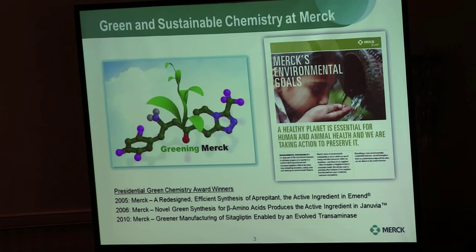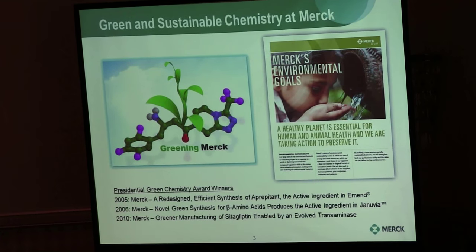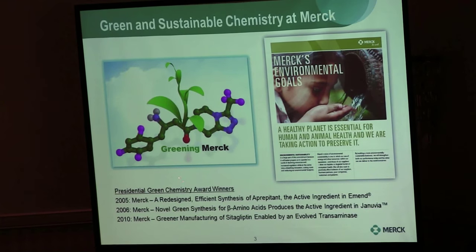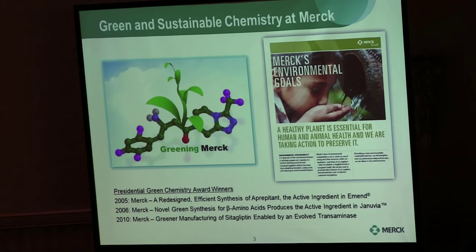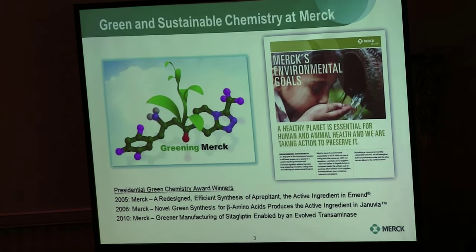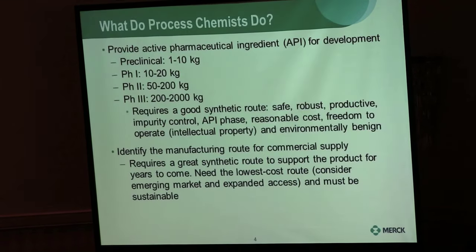Emend is a drug treating emesis. This is nausea and vomiting experienced very often during chemotherapy. This was a very nice, redesigned and a lot more green synthesis, but due to the time, I will focus on the development and greening of Januvia.